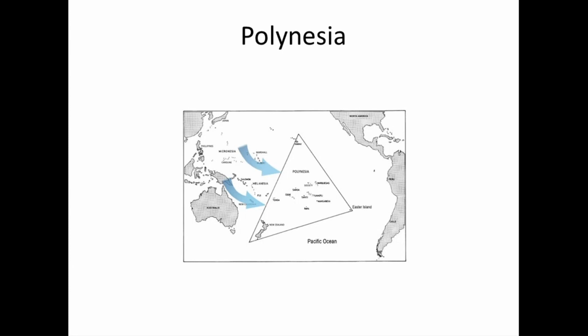It's a huge, expansive ocean. It represents an amazing feat. It's like going to the moon, really, navigating across that amount of water in large sailed canoes and without compasses, but clearly being able to navigate by various means. It represents an incredible feat for humans to do at the time when they did it, or at any time, frankly.